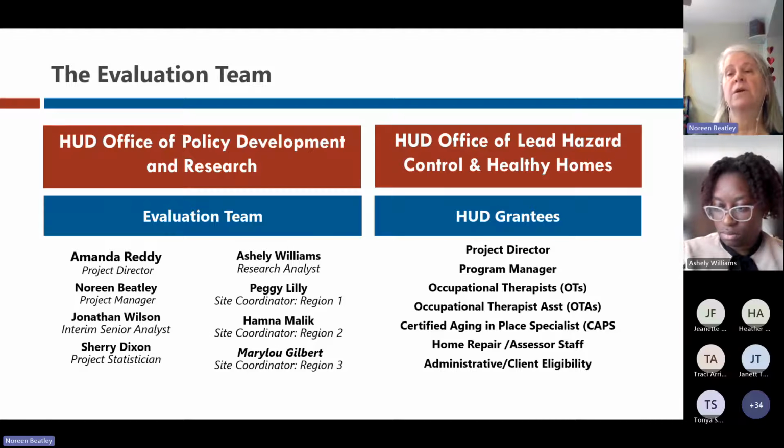And as noted in the grant's NOFO, or Notice of Funding Opportunity, grantees are required to participate in the evaluation. Just so folks know, this is a congressionally mandated evaluation. Congress wants to see how this program works, and based on whatever we can share with them, they will make their determination about whether they continue to fund it or not. Again, if you have any questions about the evaluation, please don't hesitate to reach out to me or your site coordinator, or in fact, anybody else on the evaluation team.